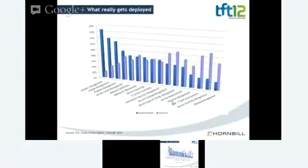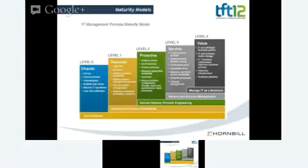So maturity is talked about a lot. And actually, I think there's a fundamental flaw. Maturity is great in terms of giving you a gauge of where you are and where you need to get to. But if you look at most maturity models, and I've just borrowed this one, you can look at CMMI, you can look at Gartner, you can look at any of the various different models. Well, they start off with chaotic and they build right through to value.